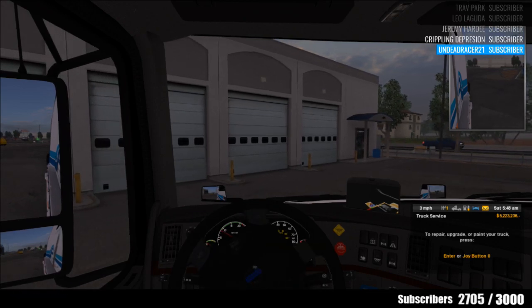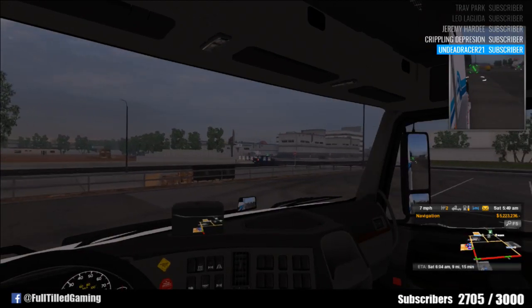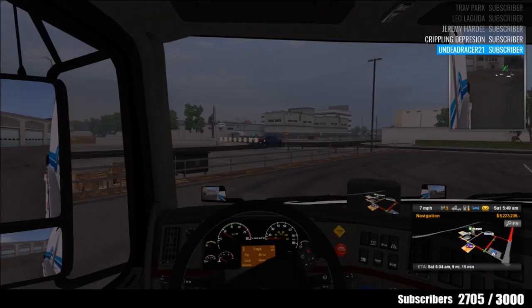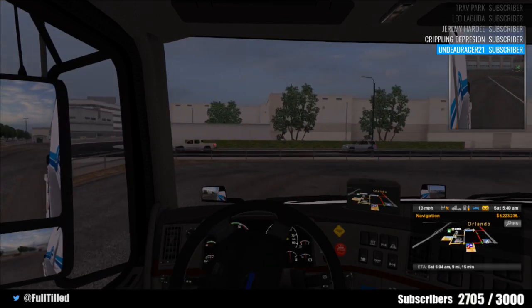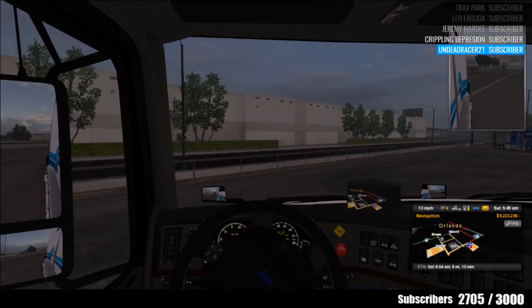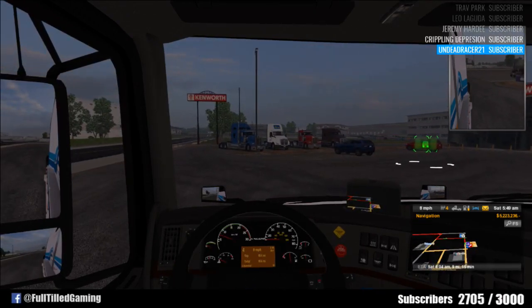I do Euro trucks in Europe. I love the Euro trucks. I don't mind the American trucks, but they don't really belong over there. And I do keep it realistic, but I will say this, the trucks that I have, we've got sounds, I mean, they're literally modded to your neck.